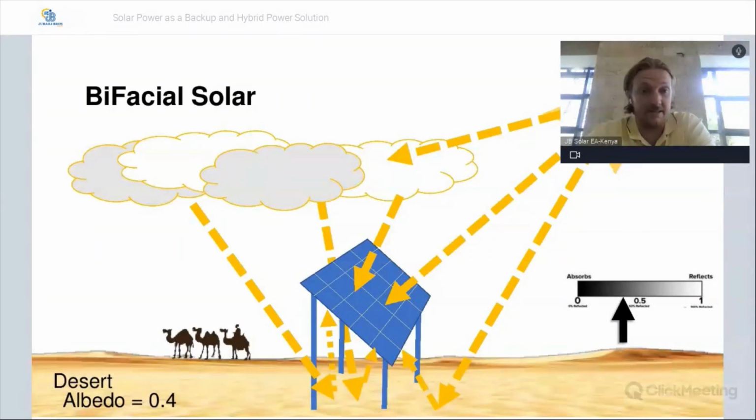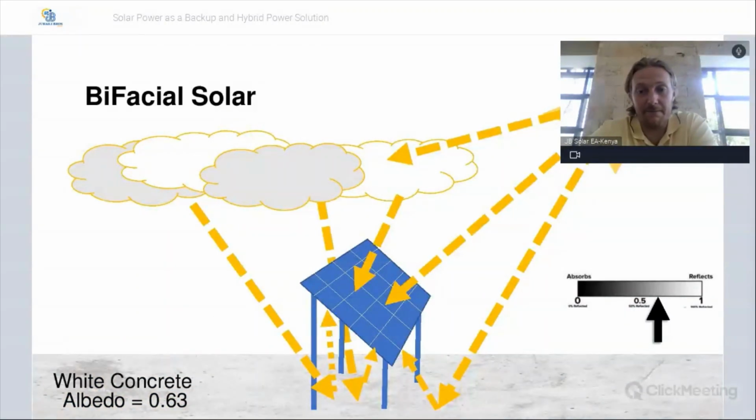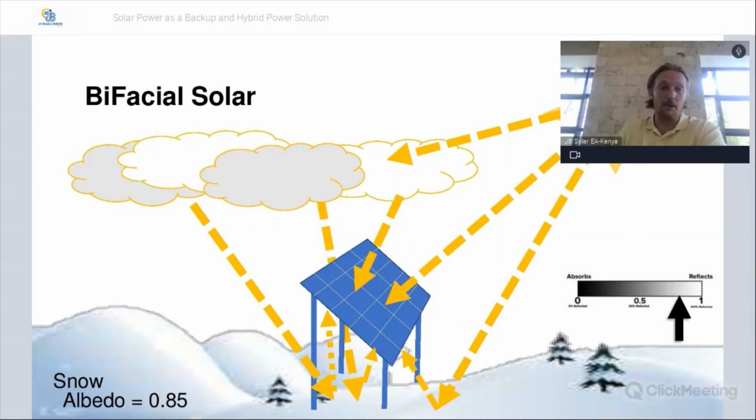Next, we can look at the desert. Even more power, the albedo of 0.4. You're going to produce even more solar power on the backside. But you can take it a step further. Here's white concrete. If you can do this on white concrete, now you're really going to generate some significant power. Even the desert is significant. So now you're going to generate even more power.